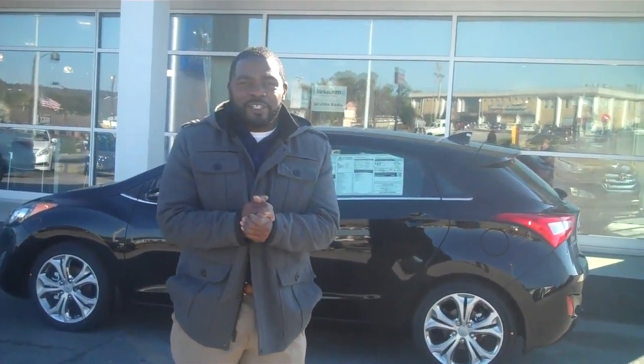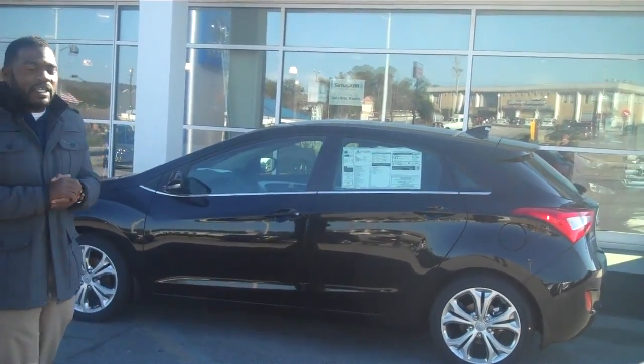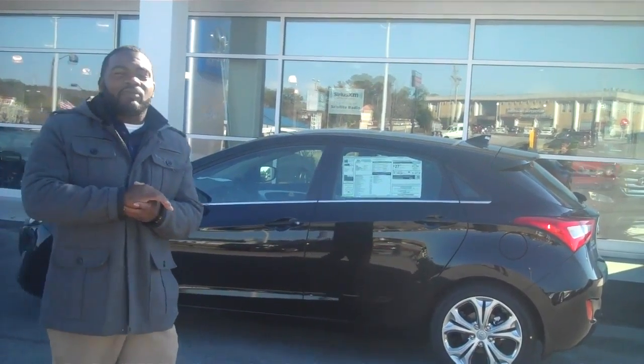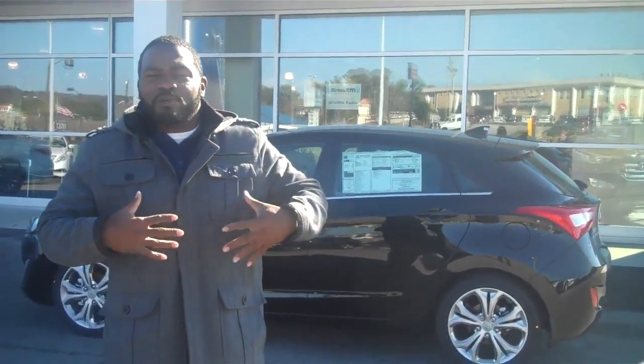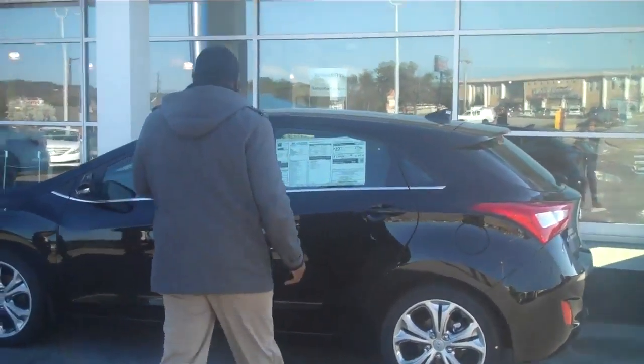I want to first thank you for your internet inquiry on one of our very beautiful 2014 Elantra GTs. Now, Miss Hart, you didn't say exactly what style of trim package you wanted, so I'll bring one of my personal favorites. This is a black Elantra GT. Come right inside with me. This is the Limited model.